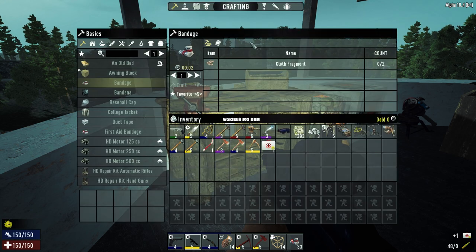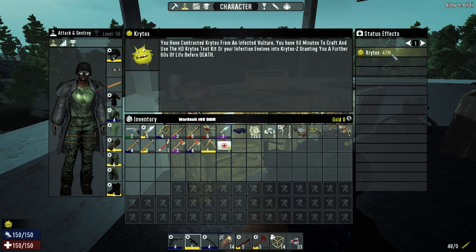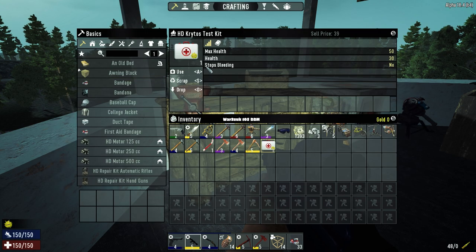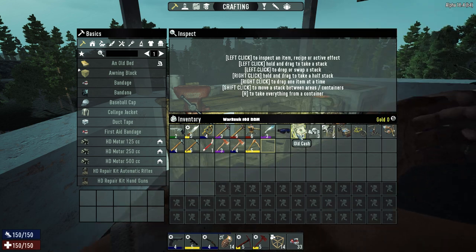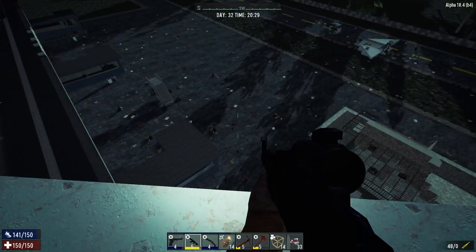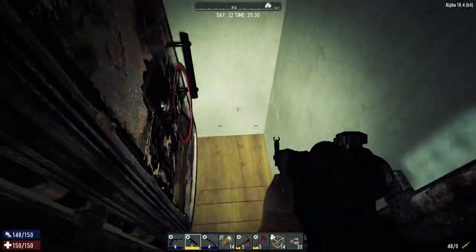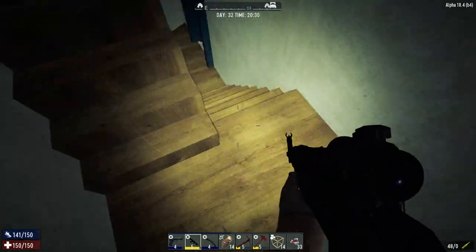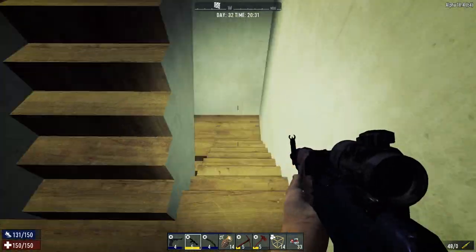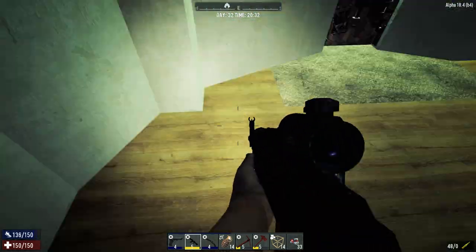So if we go into here and we go to character, it should tell us, yeah, 47 minutes. So it's like an hour, I think, once you contract the disease. It's like an hour to be able to cure it. So it gives you time to be able to find the materials you need to cure yourself. It doesn't just kill you in 10 minutes or something, which is great. And that HD first aid kit, I mean, you saw how many schematics we picked up of that today. That's easy to get.